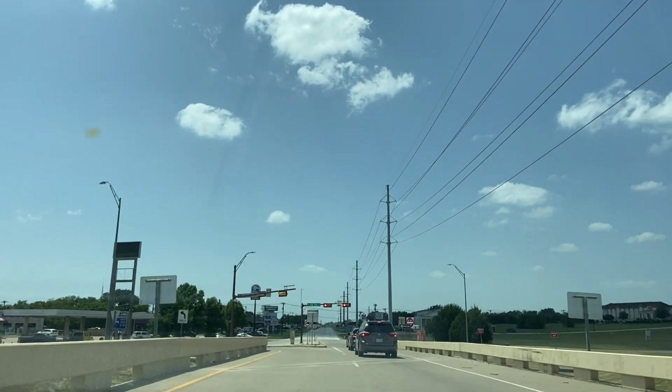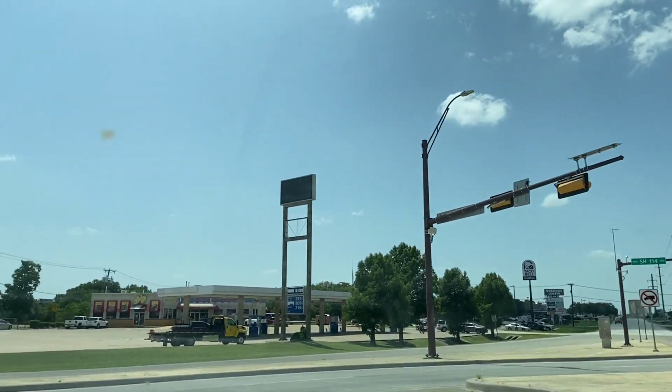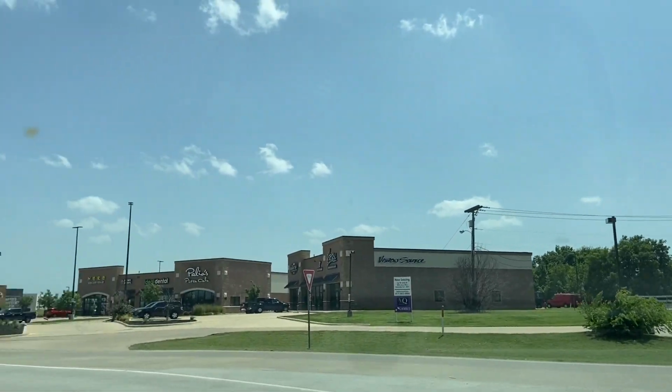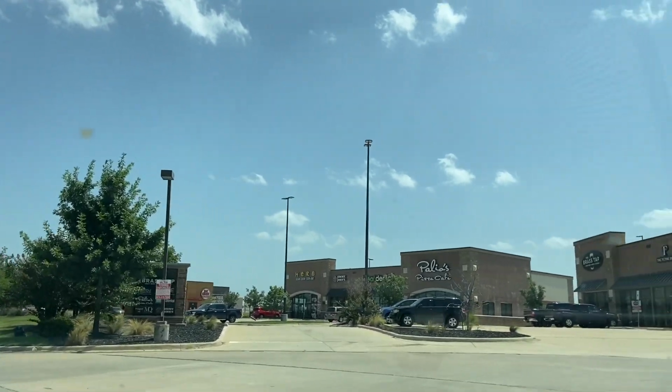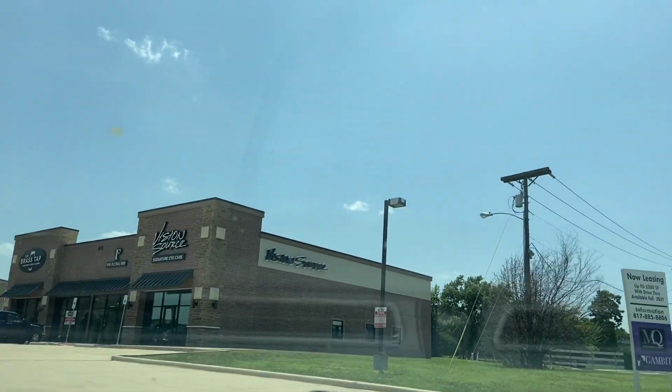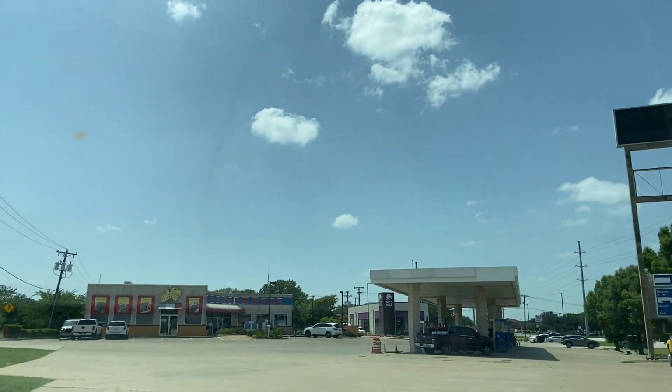So this is what it looks like. It's a $1 taco joint called Aztecs. The chicken taco's okay, but it sounds like it's out of the can, like they're using shredded chicken out of the can. I don't really care for it that much, but the beef tacos are actually really good.